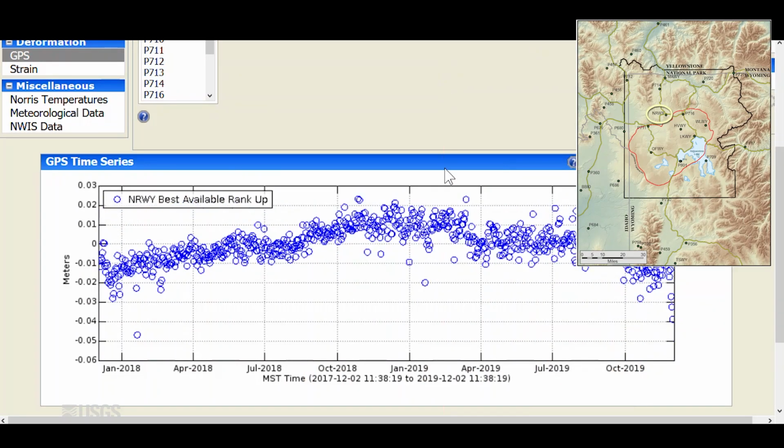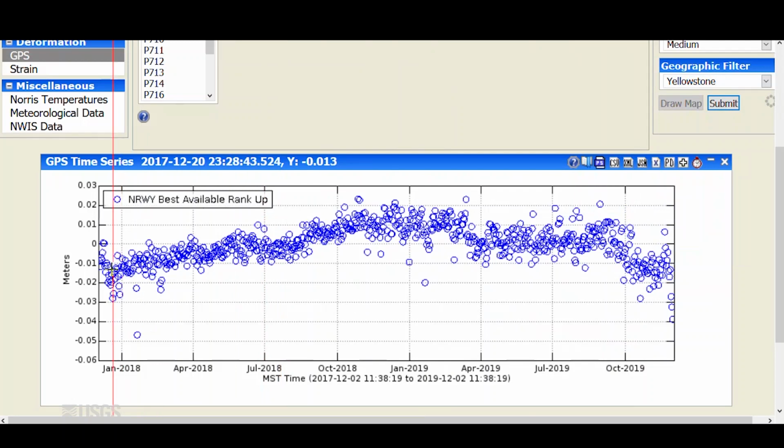If we move to the Norris geyser basin, we can see that there was an upward trend. So there had been uplift going from 2015, in fact, all the way until October of 2018. Now that uplift paused in October of 2018 and stayed mostly steady with no up or down motion of any consequence until about September of 2019.